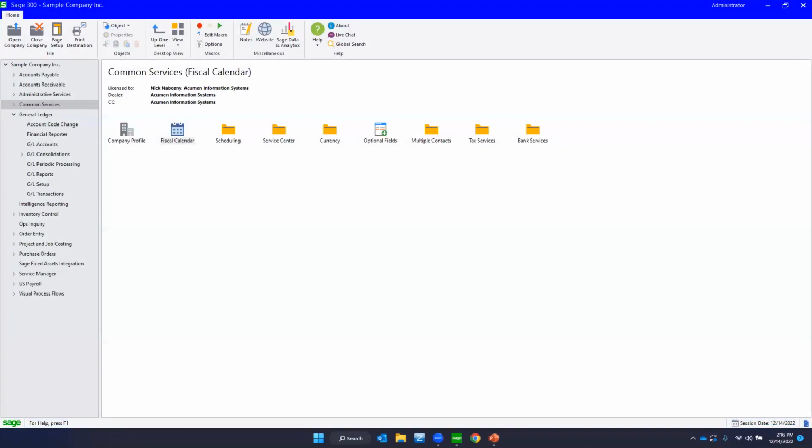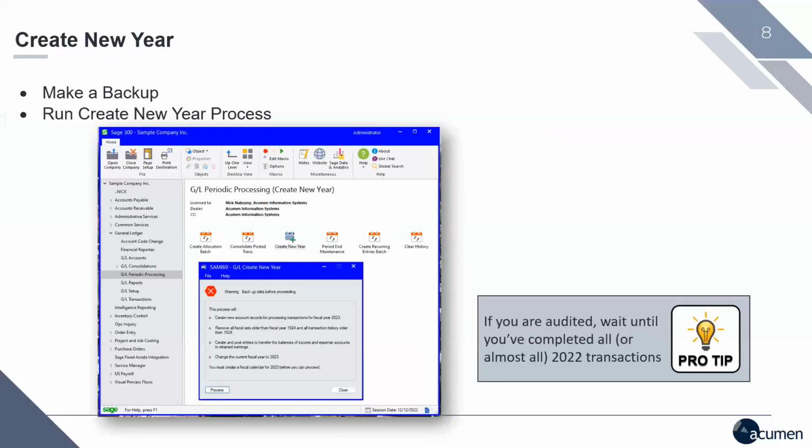Okay, so next is really the step where we need to make the new year, create the new year. What this allows you to do is post in the new year in the general ledger. This will roll everything to retained earnings from income and expense.